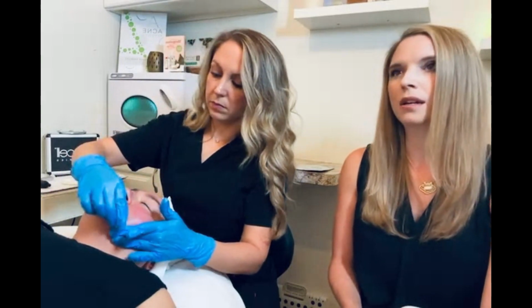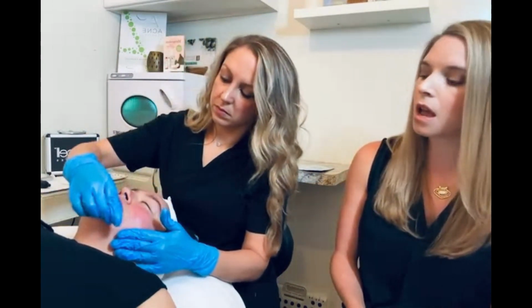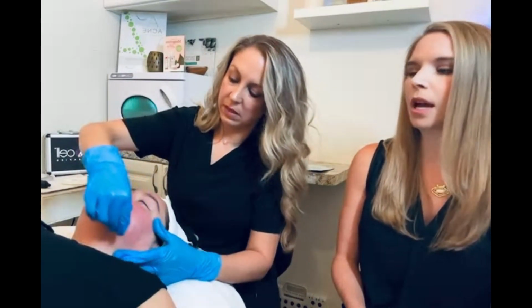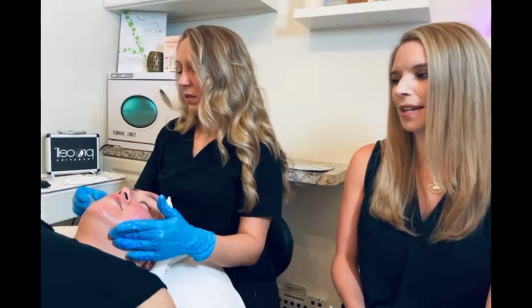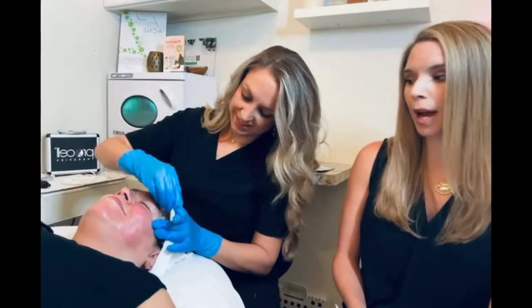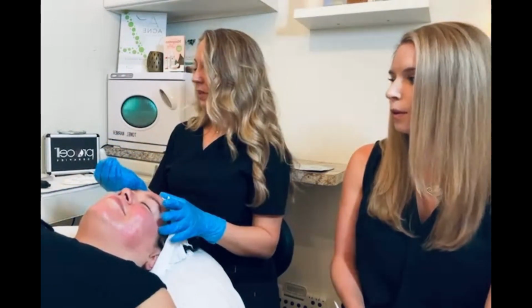Any kind of non-reactive toners or toniques are good. Just watch your ingredients. You don't want any active ingredients for the first 5 to 7 days. No active ingredients. So if you are a retinol lover, you're going to want to put that away in your cabinet so you're not tempted to use it.